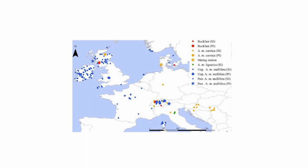If we look at the key to what we've got here, the largest circles are ones that have been subjected to whole genome sequencing. That was an example of an imported Carniolan that we sequenced at Roslin. That was a Buckfast, and we also sequenced Colonsay. We've also got protected apiaries shown by a star. Obviously Colonsay is a protected apiary. There are some protected apiaries in France and Switzerland.